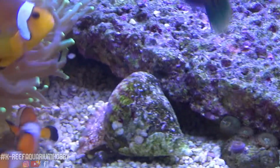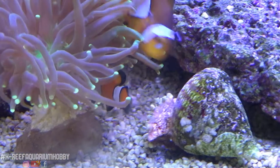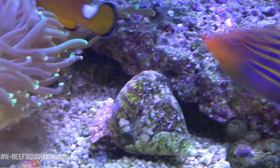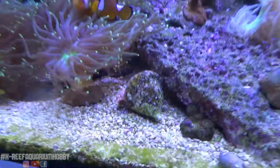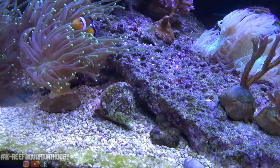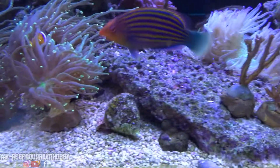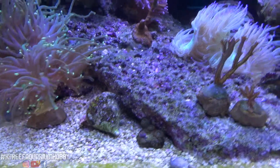They're protecting their home, and they knocked over the snail. It's a big snail. You can see, if you see the clownfish and the snail, or here it's almost a full size six-line wrasse, so you see how big the snail is. I will help it soon.